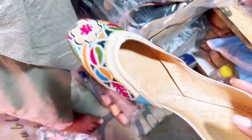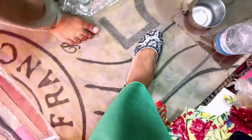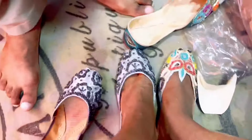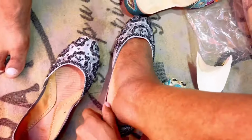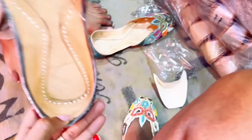Sit, I want to sit up. I think this is nice. If you give me a good price, maybe I will take the black one. I think the black one is nice. Oh, too big. This size is good for you, 41. No, but it's big. That one, that one.